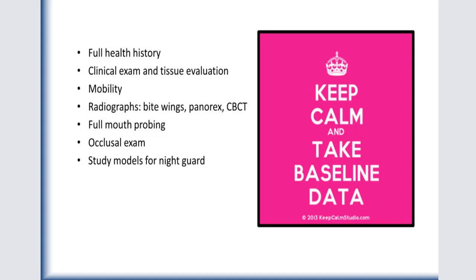That includes any systemic diseases that they may have, good clinical exam, including tissue evaluation. This is where I encourage people to use intraoral cameras if they have them. Some people actually just take pictures with their cell phones so they see what the color of the tissue looks like in the patient's mouth.